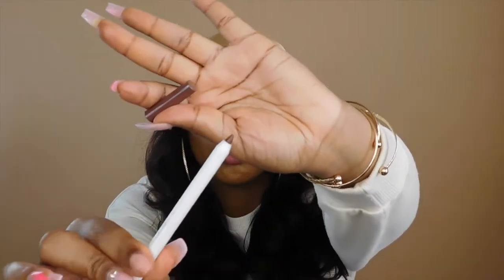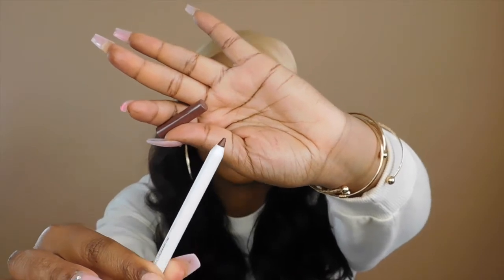But their formulas are so creamy. Love, love, love ColourPop's formula. As you can see, it's not your traditional pencil, but it is so nice. And once again, this is BFF3. So, we're gonna go on. So smooth, you guys. Like I said, you can't see the true color of it because my lips are stained. I definitely should have done the burgundy last, but we're gonna push through anyway.